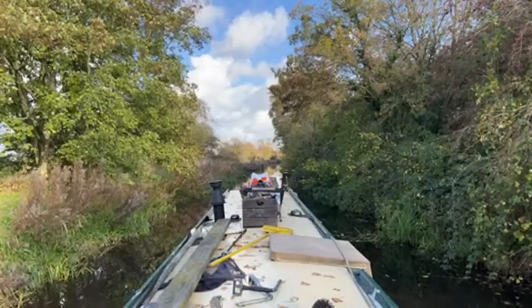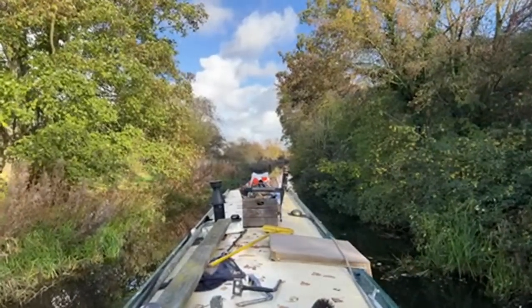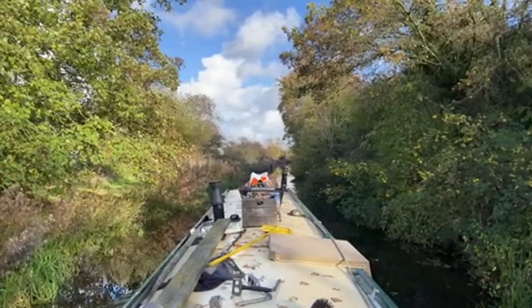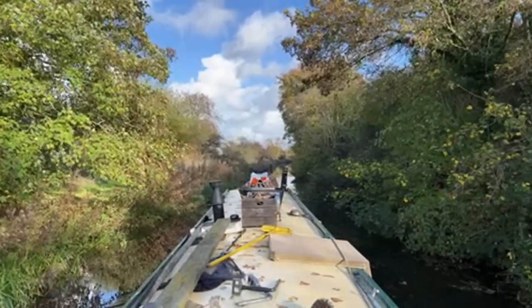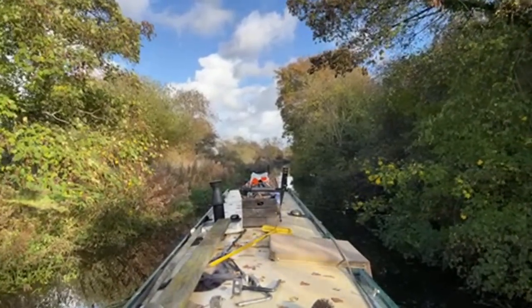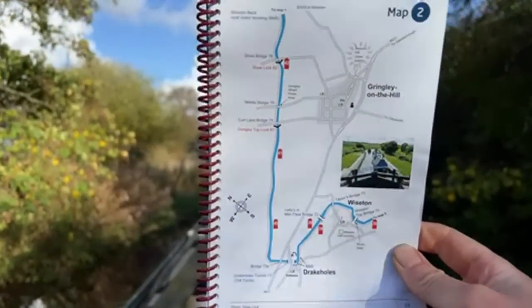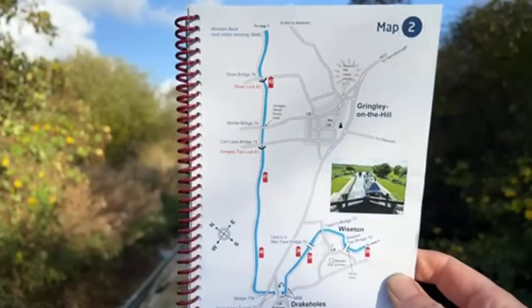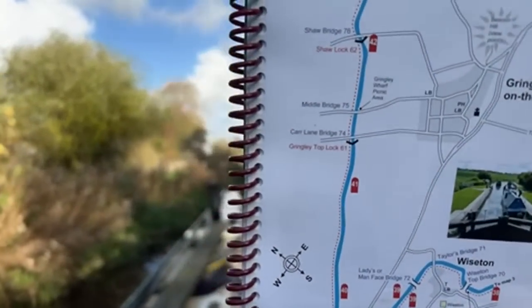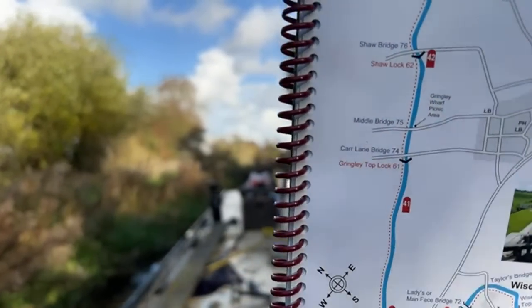Right, question from Tanner. What's coming up? Well, the next thing we'll encounter is a lock. Gringley lock. Gringley top lock. I think that's how you say it. It might be Gringley. But I'll try and show you the map if I can. Hopefully you can see if it's good enough quality, but the next lock is Gringley. Gringley top lock 61.